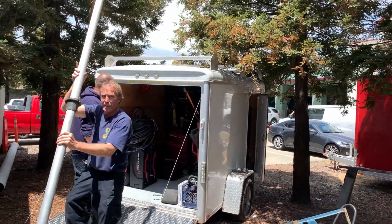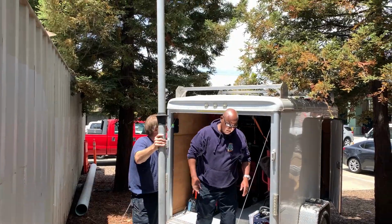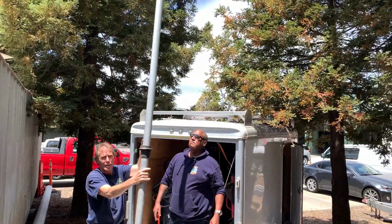That wraps up the first part of our day with Dan and Mike in Oakland. Next, we'll be checking out specialty equipment such as their Stinger trailer setup for offloading fuel tanker trucks.